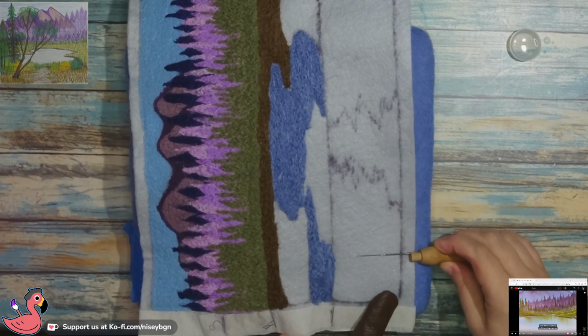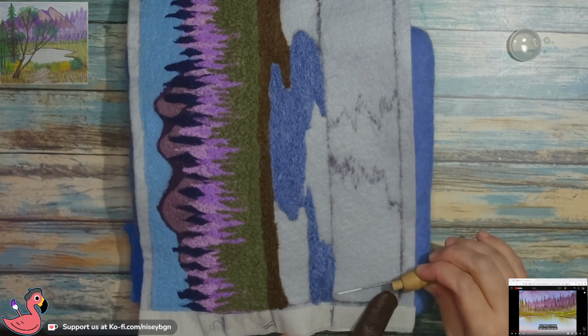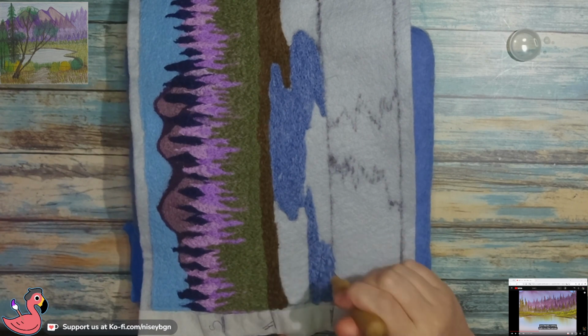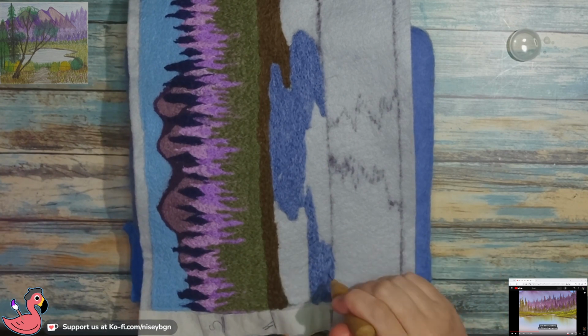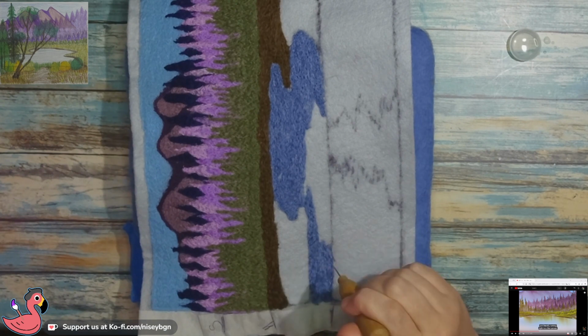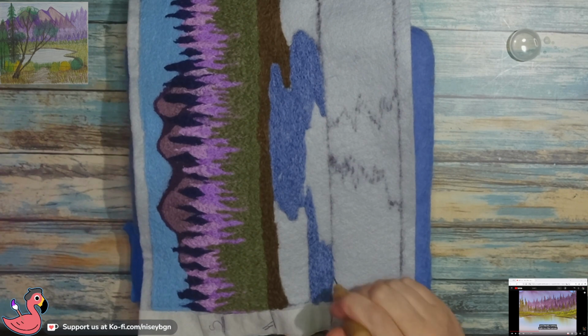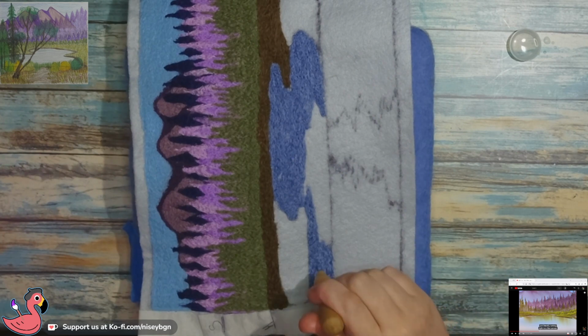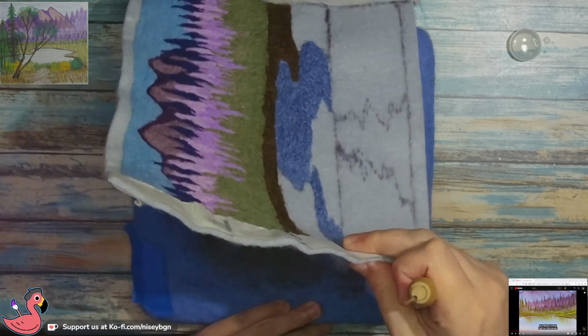So this all is going to be dirt again down in here, and then there's going to be some shrubs sticking up. That will end up covering this bottom edge of the waterline area. So we've got that going.